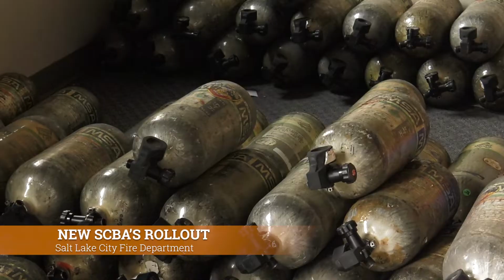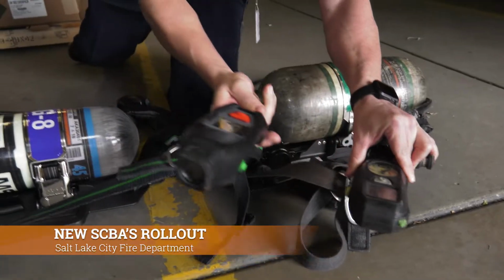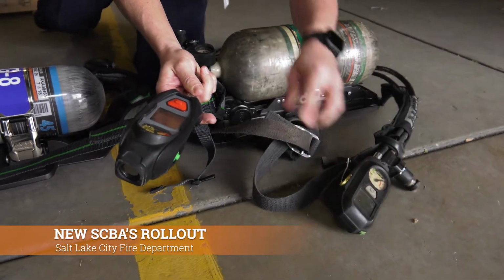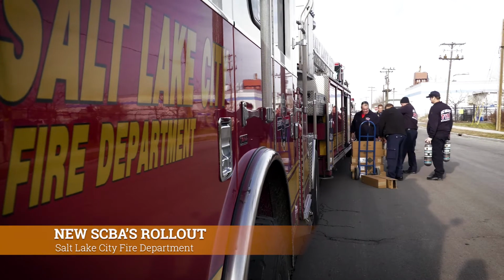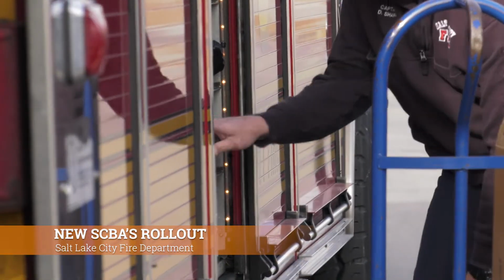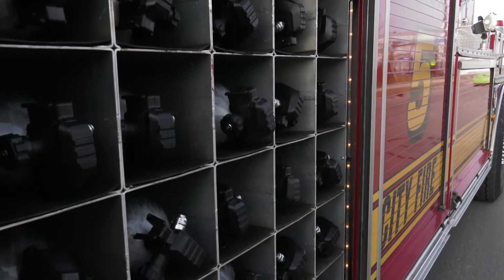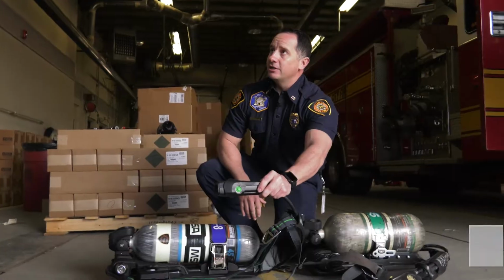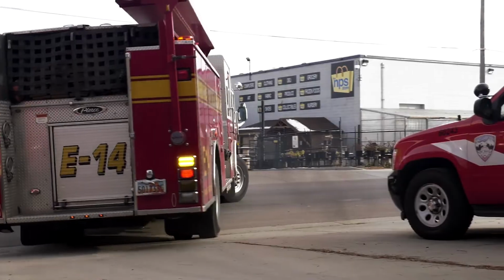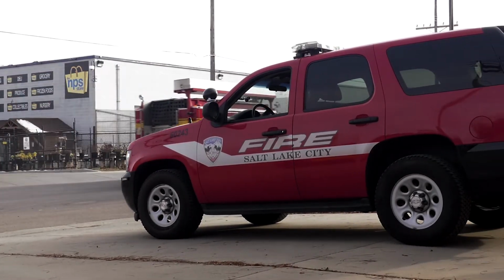Salt Lake City Fire replaced its entire fleet of SCBA air packs, 32 of which have integrated thermal imagers. The new masks have advanced technology to help firefighters in the most dangerous environments perform more proficiently and increase all-around safety. So now, instead of having to hold another piece of equipment as you walk in, you just have this integrated onto you, and you can just keep that chest strap, look to where you need to go to locate the fire or a victim, and determine the ambient temperature around you as well for safety.